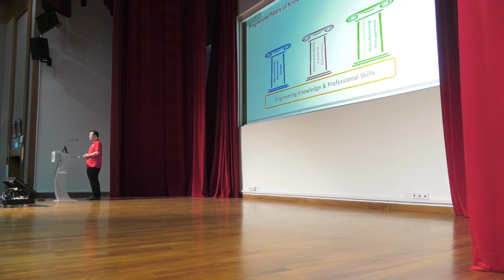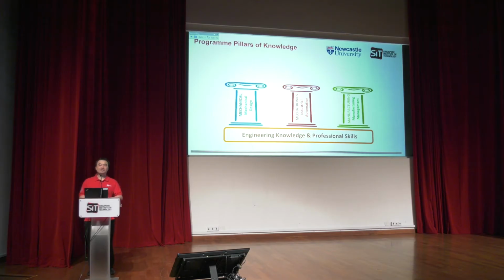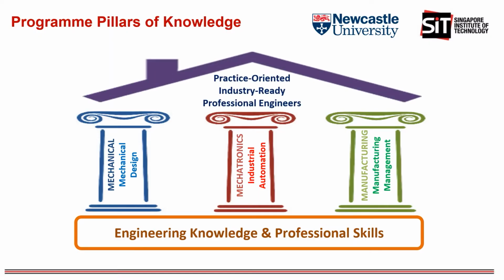And finally, the third pillar is in manufacturing, and we want to focus on educating our students in manufacturing management, so you actually know or are aware of all the different layers of systems within the manufacturing ecosystem, so that you are not only contributing on the factory shop floor level, but also middle management all the way to the corporate level. And finally, with all these 3 pillars together, we hope that we can have student graduates who are practice-oriented at the end, be industry-ready, and also to be professional engineers.